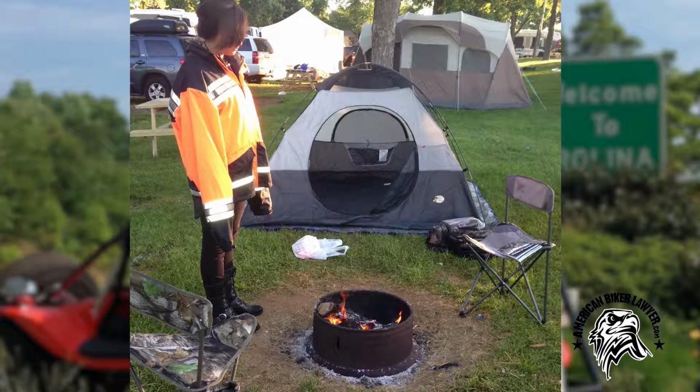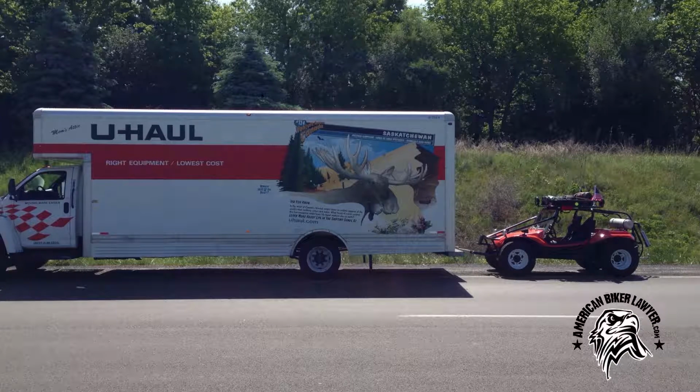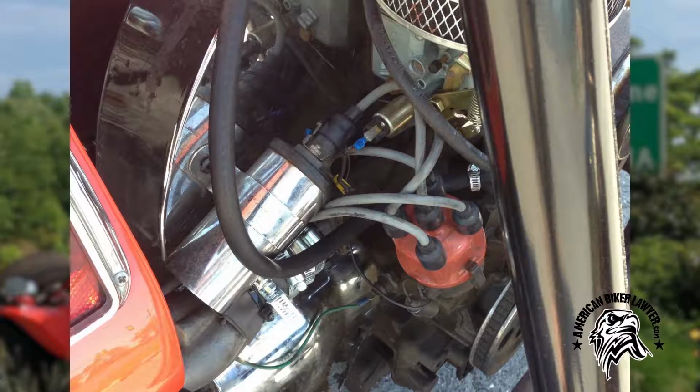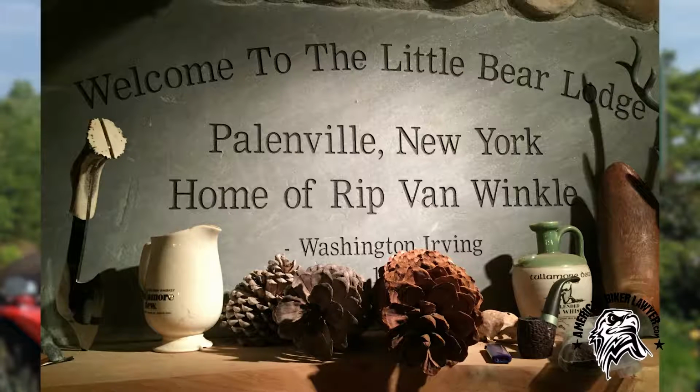We met lots of people from all over the United States in the campsites at night, and nobody could believe we were actually driving this thing across the country. I sometimes can't believe it. We once had to tow it with a U-Haul. It was the only thing we could rent to tow the thing into the next town of Winchester, Virginia, to get the parts we needed to fix it.